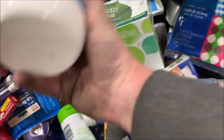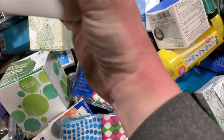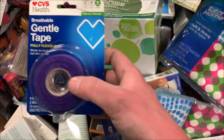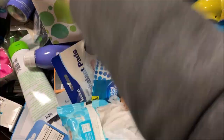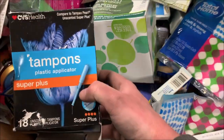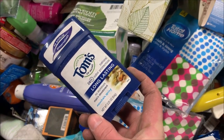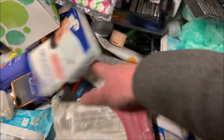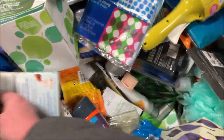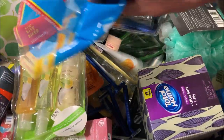Band-Aids. Mayonnaise. Never mind, it's healing ointment. Well, technically so is mayonnaise. I don't see any dates. We've got gentle tape. That's the tape that soothes you and takes care of you. Tampons. Deodorant. You want to get rid of your odors, you get the deodorant. Another razor. I don't know if these CVS brand razors are worth anything on eBay, but they'll definitely sell in the warehouse sale. Oh, wonderful.